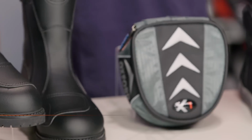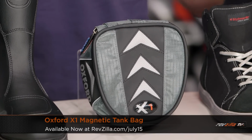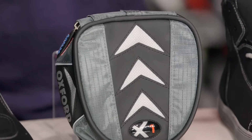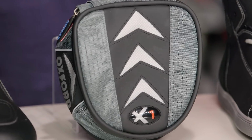In the middle of my table, I don't know where they're going this month, but this is the Oxford X1. I'm gonna call it the stash bag. It's a magnetic tank bag. It's green. I don't know, you live in Colorado. Just big enough for your keys, for your phone, and anything else that you wanna put inside. It will be magnetic, 20% off, down from the mid-30s into the $20 range. Again, high quality stuff from Oxford out of the UK. They make a full line of accessories as well as luggage.